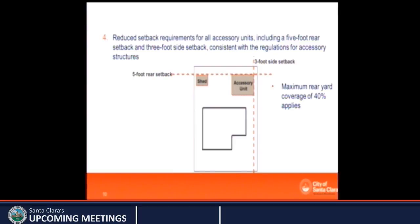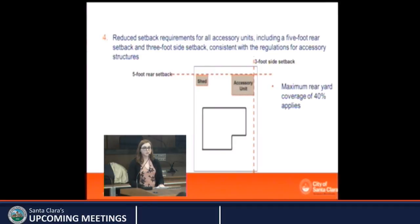And lastly, the draft ordinance is proposing to reduce the required setbacks. So like I mentioned, currently accessory dwelling units have to meet the setback requirements of the main dwelling. And so the proposal is to have accessory dwelling units meet the setback requirements of other accessory buildings. So that would be a 3-foot side setback and a 5-foot rear setback. We are proposing to maintain the 40% maximum rear yard coverage, so that would ensure that there's adequate rear yard space still provided.